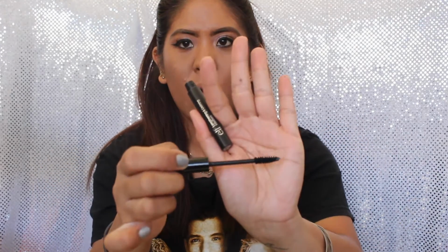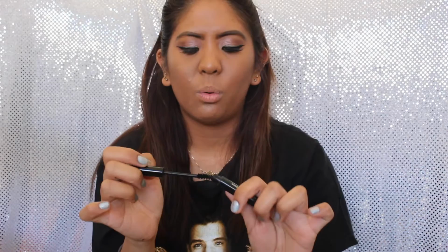This was actually suggested by another YouTuber, Zakiya, when I was watching one of her videos, and I really like this just because of how small the brush is, or I guess the applicator is. I'm just going to apply this on the bottom of my lashes to let them lengthen and look full.